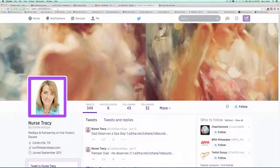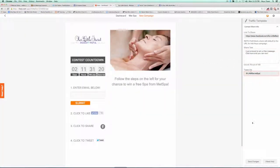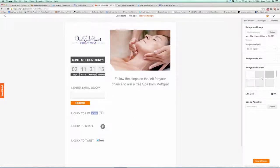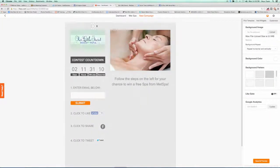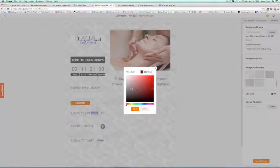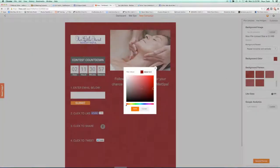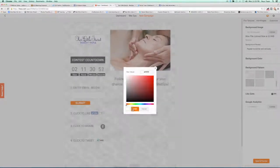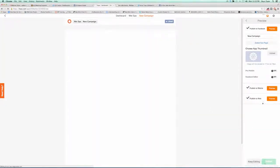And I see Nurse Tracy here, which is great. I'll use Little Secret Spa as the username, click Save Changes. And guys, I can get more creative here if I want by customizing the background design. Okay, maybe a soothing background design. This kind of feels like running water, so I'll use that. But you can change the background design to any of these patterns. Okay, actually that's kind of cool too. You can change the color to whatever you want. I'm going to leave it as a light gray for now. All right, perfect. And then I'll click Save and Preview.